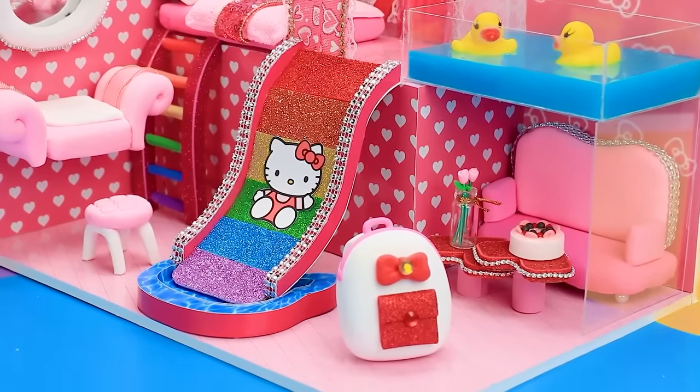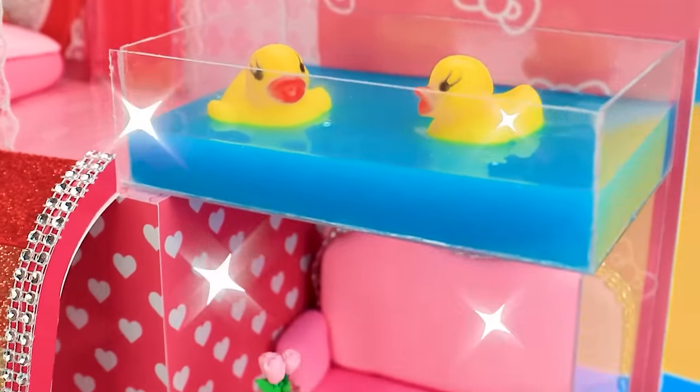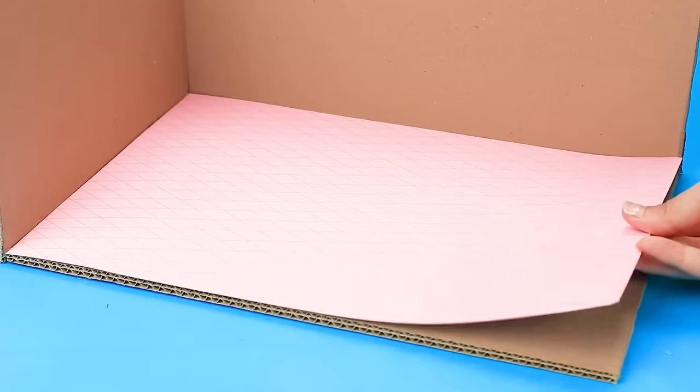I have an idea with Kitty. Now today, the main part, I would share with you how to make a gorgeous kitty house with pool, rainbow stair, and more things from cardboard and clay. Hope you like this. Now complete the frame of the house by gluing the cardboard border.